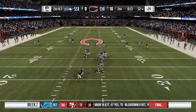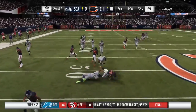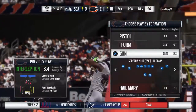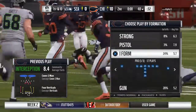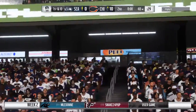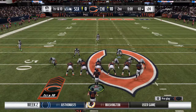On second down, Wilson, into double coverage, and it's intercepted. Picked off by Danny Trevathan. And his guys have got it back at the closing stages of the first half. So good starting field position for him here as they come up 1st and 10.